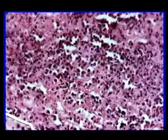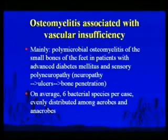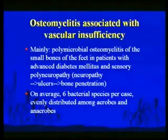This is a little kid who stepped on a nail and got osteomyelitis of his os calcis, the heel bone. It's hard to treat. And vascular insufficiency, that's again associated with diabetes and sensory polyneuropathy. They get skin ulcers.